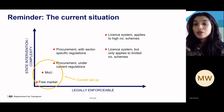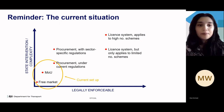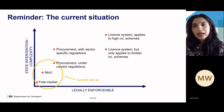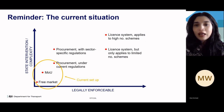I was going to say, there are contracts of varying natures that regulate these schemes. I think there have been some cases where schemes have been set up on the basis of a memorandum of understanding, which, from a department point of view, we think can leave all parties really vulnerable because their enforceability can be called into question.